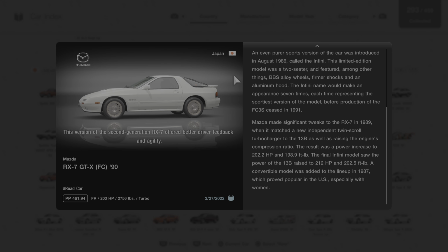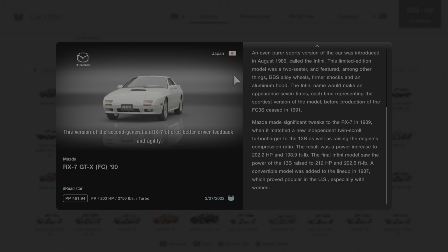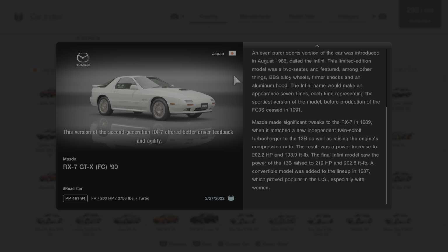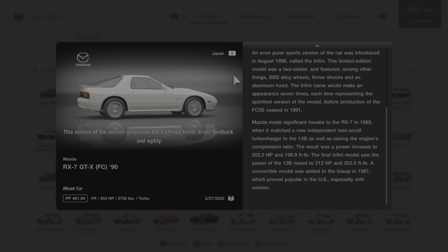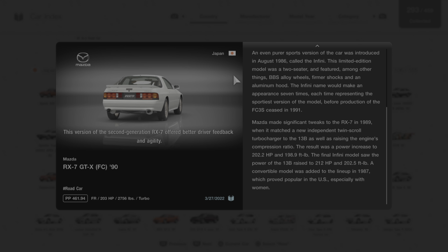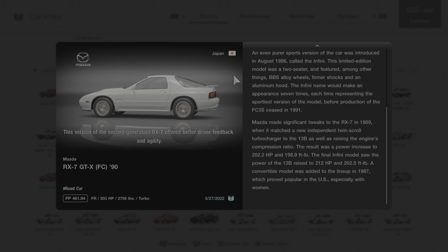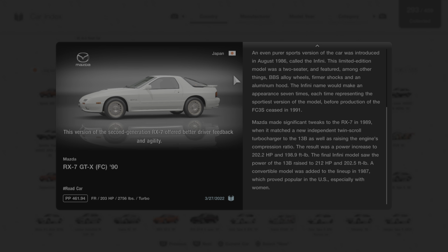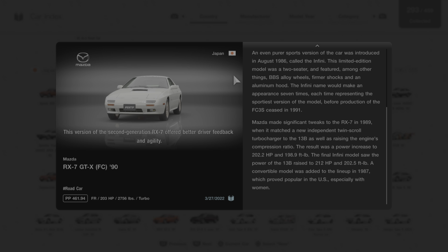Mazda made significant tweaks to the RX-7 in 1989 when it matched a new independent twin-scroll turbocharger to the 13B, as well as raising the engine's compression ratio. The result was a power increase to 202.2 horsepower and 198.9 foot-pound of torque. The final Infini model saw the power of the 13B raised to 212 horsepower and 202.5 foot-pound of torque. A convertible model was added to the lineup in 1987, which proved popular in the United States, especially with women.